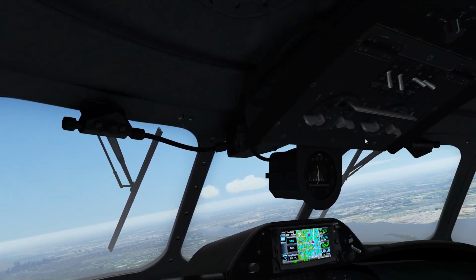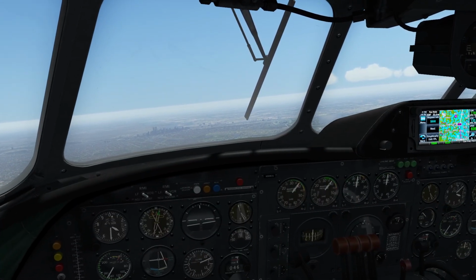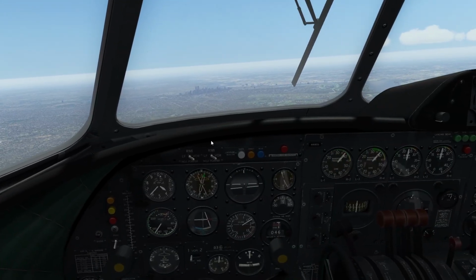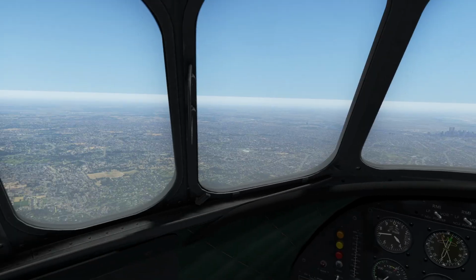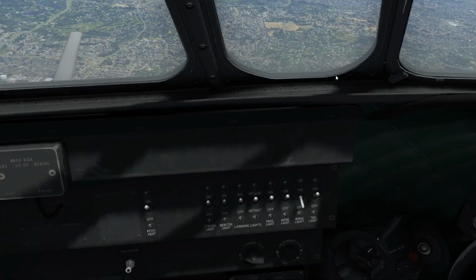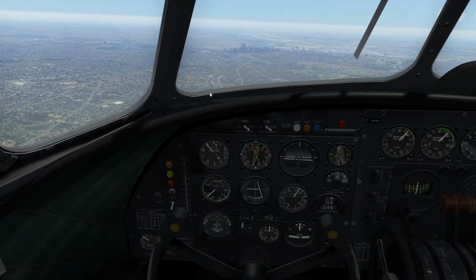We need wind heaters on. I think I can already see a bit of, what would you call it, mist, fog, building up around the windscreens. We can also turn off the landing lights. We don't need those. Extra drag.